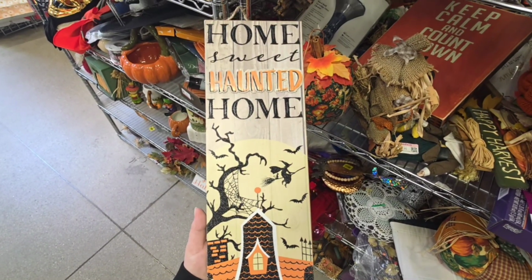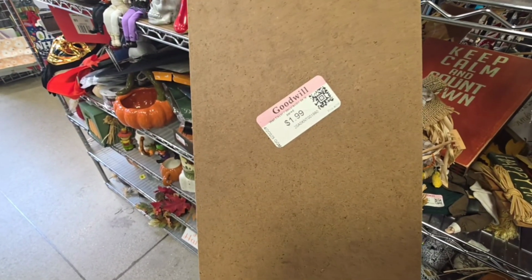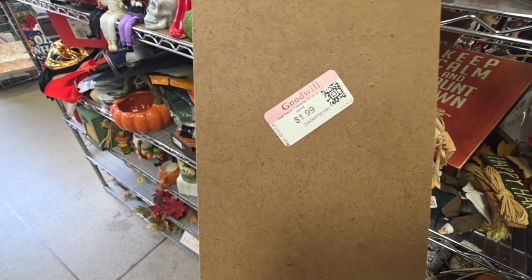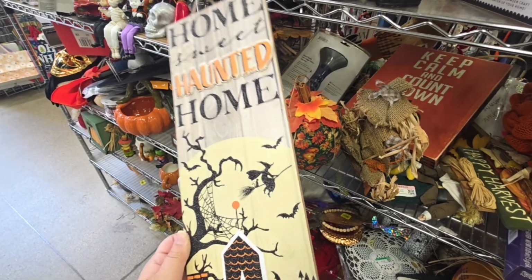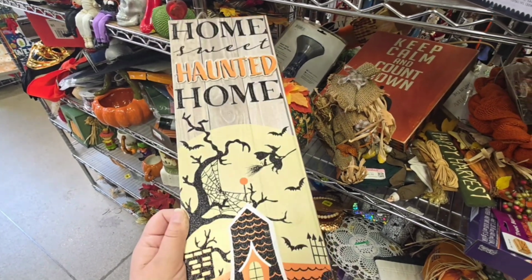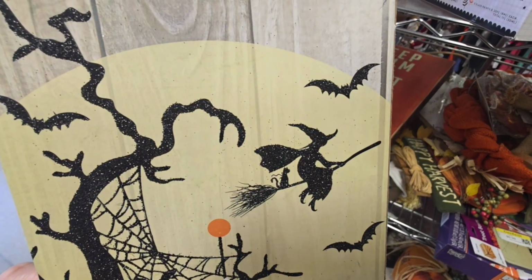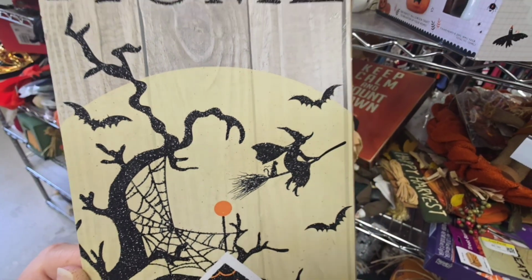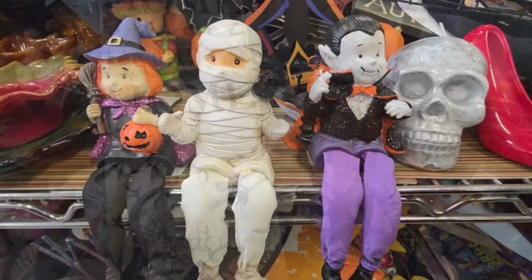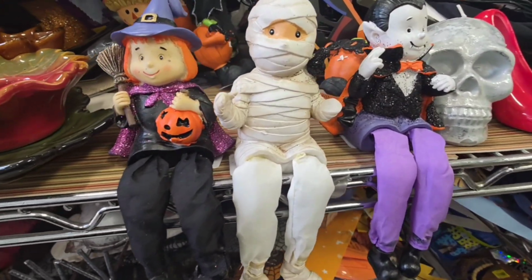This one right here, I like this Home Sweet Haunted Home sign. Kind of reminds me of something, especially you can see how it's thinner, like you can get at the Dollar Tree. I'm not sure how old it is, and if it is in fact from the Dollar Tree, it just kind of looks like it, but you gotta be careful too. Sometimes going to thrift stores, I've learned to find items that I can get at my local Dollar Tree when it comes to Halloween season. Sometimes they're given back to a Goodwill and they'll charge more for it, so always be careful with that.